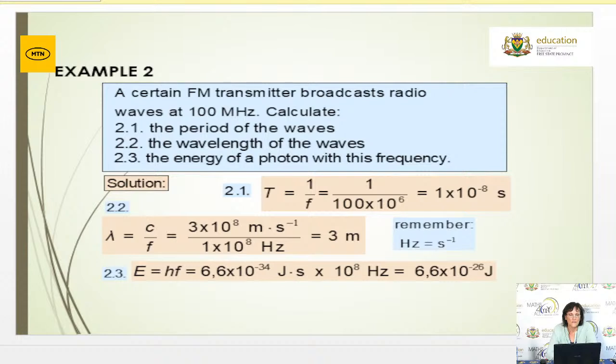To calculate the wavelength now, we can use the formula c is f lambda. Don't manipulate the formula. My calculation here is manipulated, but then you can get the wavelength. The last question asked the energy of a photon, which is hf.